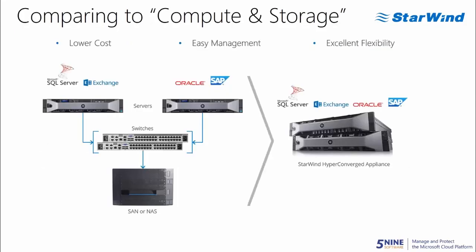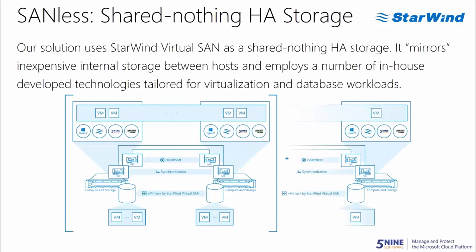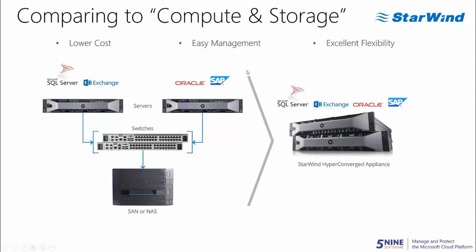Now, I'm going to advance a little faster here. The concept we typically take with hyperconvergence is omitting a physical dedicated SAN. Instead of having that proprietary storage fabric, we use the local storage in the servers to give us better performance, easier management, and also better flexibility.